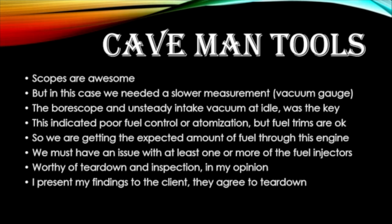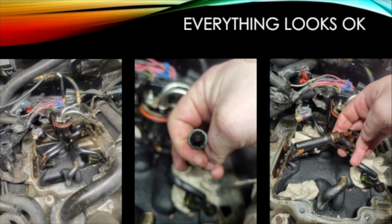This indicated poor fuel control or poor atomization, but the fuel trims are okay, so we know we're getting the expected amount of fuel through this engine. The engine's inhaling the correct amount of fuel and exhaling it through the exhaust, and the O2 sensors recognize this. So we must have an issue with at least one or more of the fuel injectors. At this point, I determined it is worthy of teardown and inspection, so I present my findings to the client. They agree to go ahead with the teardown.